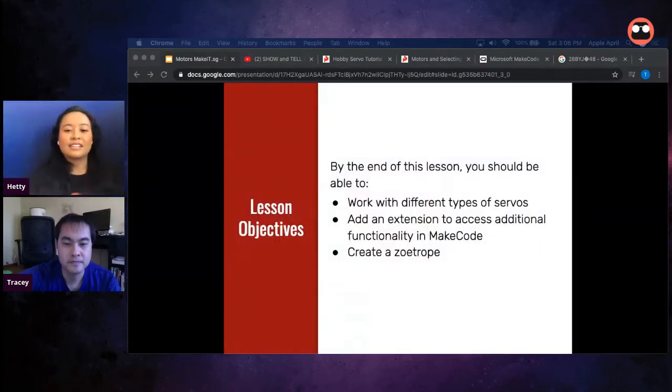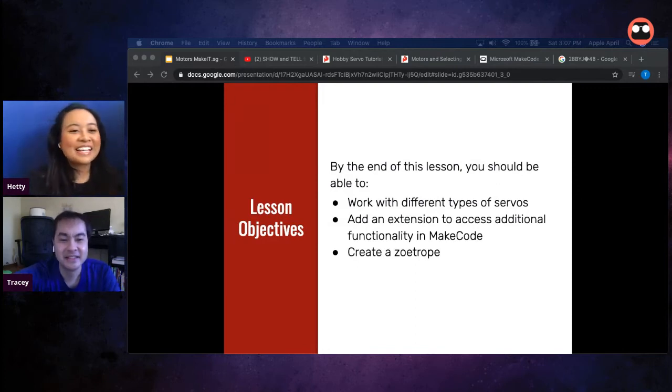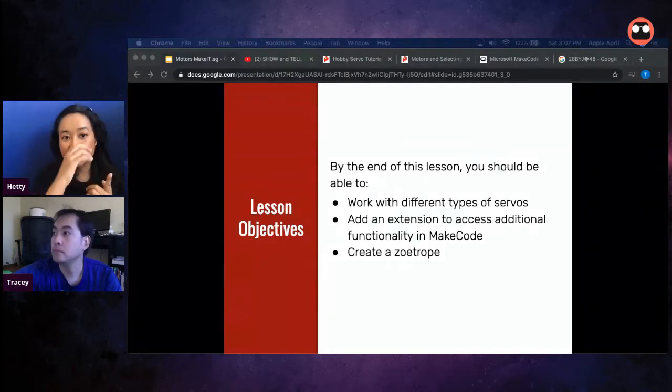Okay, next. Back to what we are supposed to do, which is to teach. Sorry, something dropped. The objective of this live is to work with different types of servos. By the end of this live, you should be able to add extensions to add additional functionality in MakeCode, and also create a zoetrope.